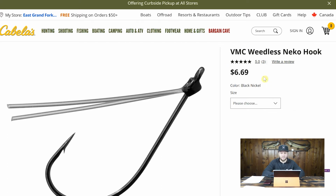$6.69 for the VMC Weedless Nico hook. Give somebody those with some of those drop shot weights that we talked about earlier, and there you're completing the full package for them to be able to go out and do some drop shot fishing.